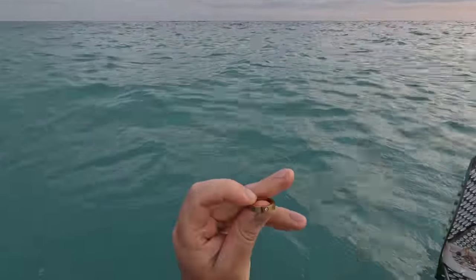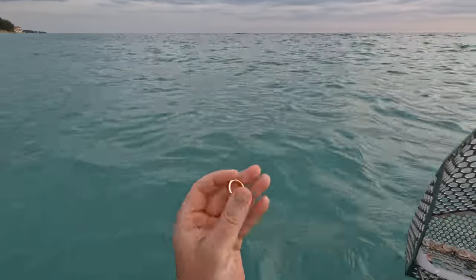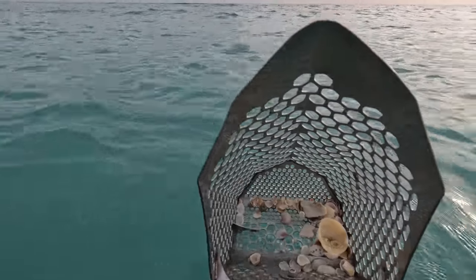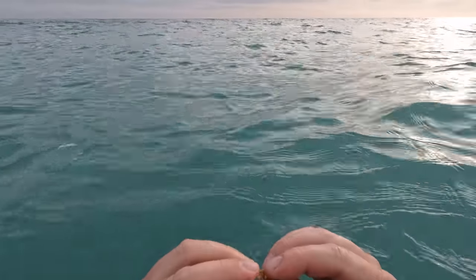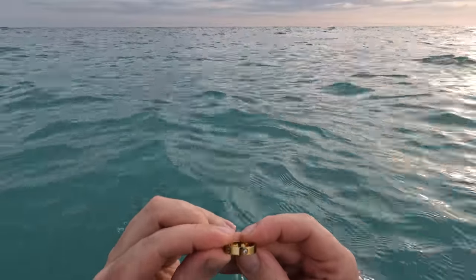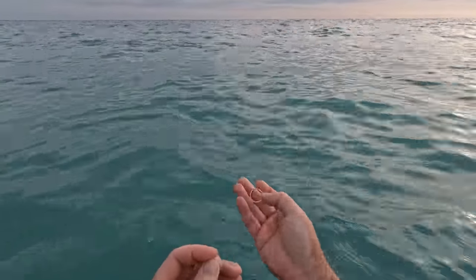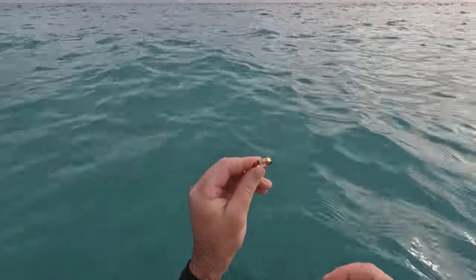Guys, that's a Cartier love ring, but there's no way that's real. It can't be real. Look at that. Oh yeah, that is a heartbreaker. It says Cartier 750 with the serial number inside, but that's way too light to be real. Oh man.